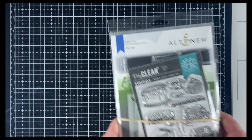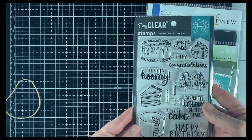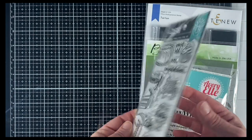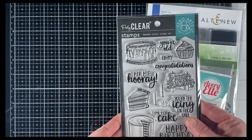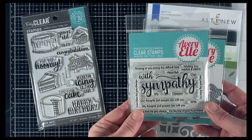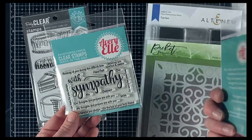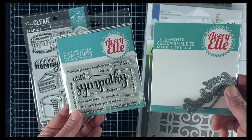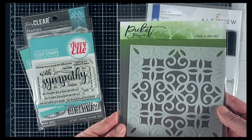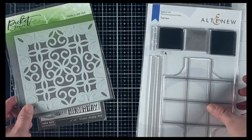Next are some stamps and dies that I purchased. The first is Hero Arts' Time for Cake, and this goes with their monthly stamp kit, and I do have a membership to that. I absolutely love their products. And this is Avery Elle's With Sympathy. I purchased both the die cut and the stamp set that goes together. And then next is Picket Fence Studios' Stencil and Scrolls. I thought that was really cute.